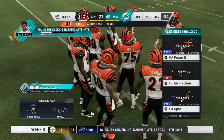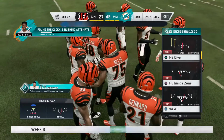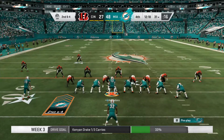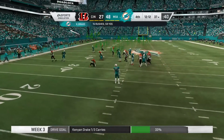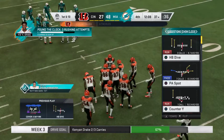Bottom line, they want to keep this clock rolling, so they'll take that one right there. They just want to keep falling forward, and they want to put the onus on the big fellas up front in order to bring this one home. They'll come up now 2nd and 4 from the 31. Right back to Drake. And he'll be brought down right around the 37. 6 yards the pickup, and that's a first down.